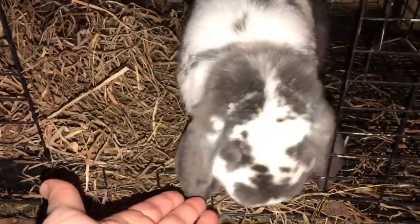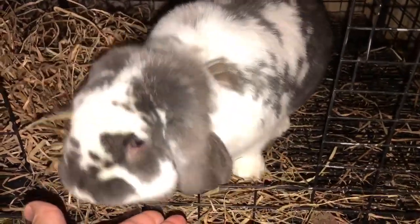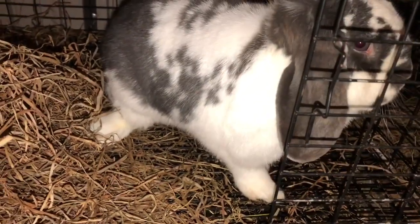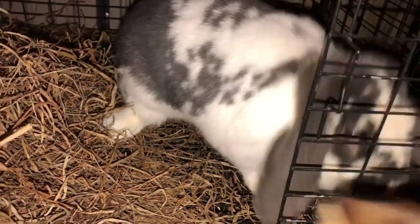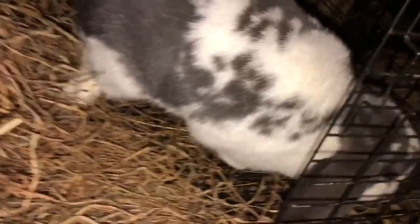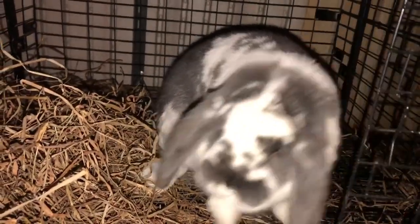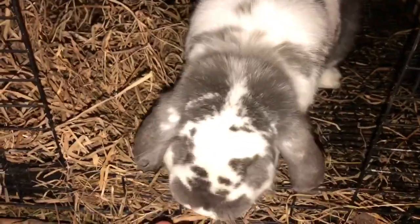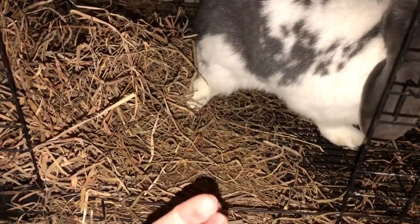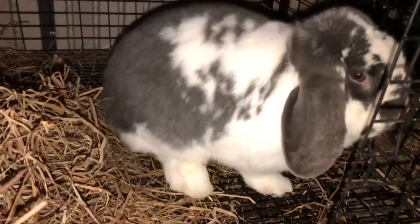He is my broken blue mini lop buck, and he's only about 6 to 8 months old. Same with Fleetwood, who I just showed you. So I'm very excited to see there again what kind of babies he produces. I love his coloring. And I think that with my chestnut does, I have a chance of getting some solid blues or solid chestnuts or solid chocolates. So I'm really excited to see what he produces.